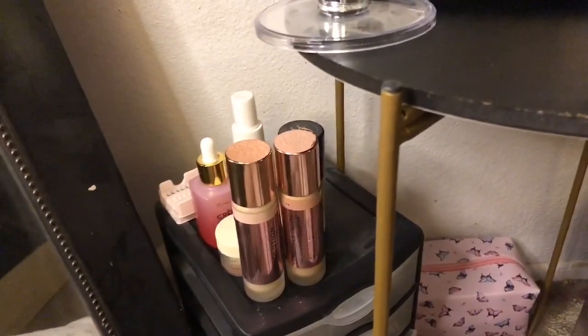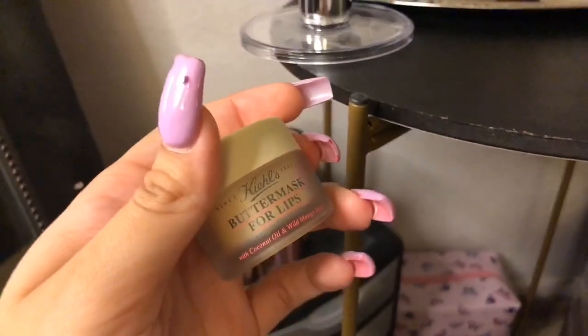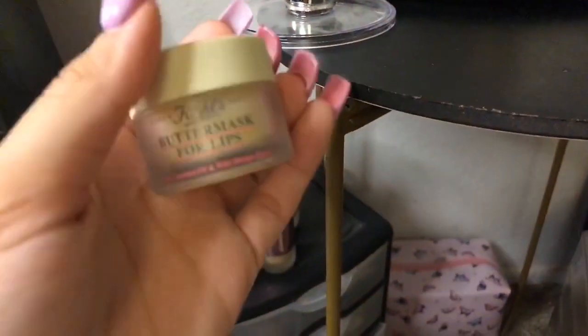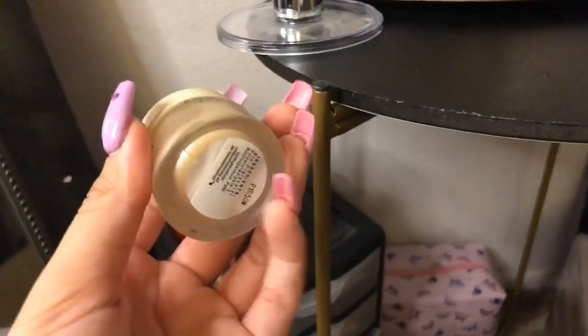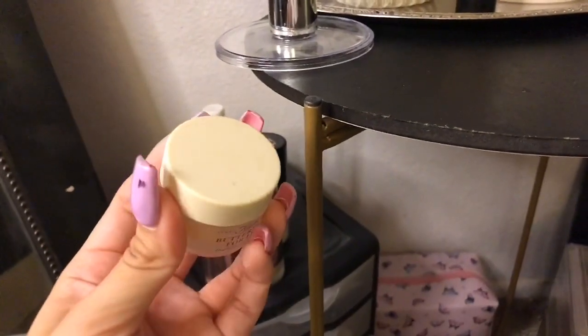Also, sorry, my cat's in the back kind of going everywhere, but I also have this Kiehl's Butter Mask. It's just for lips, and I put this on at night, and it makes them very, very soft in the morning. And I got this, I think my mom gave this to me, I'm not sure.